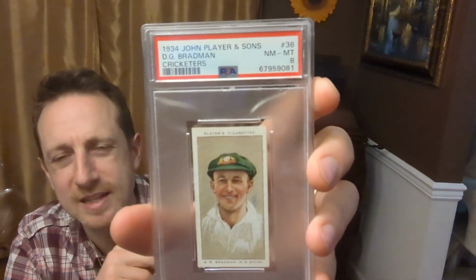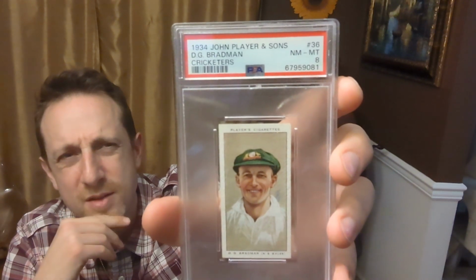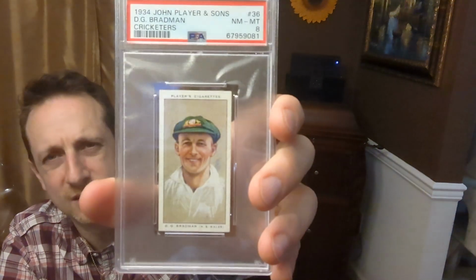And bam, an 8. So I think this is either the first or one of the first cards in this set that's graded an 8. Obviously couldn't have expected that going in. I'm pretty conservative with my guesses. But yeah, getting an 8 on a Bradman from 1934. So 2 8s. You saw the Gallagher's as well. So very, very pleased with that.